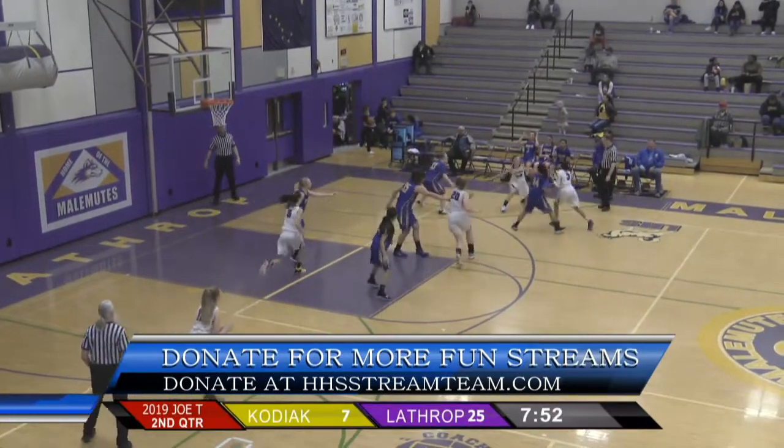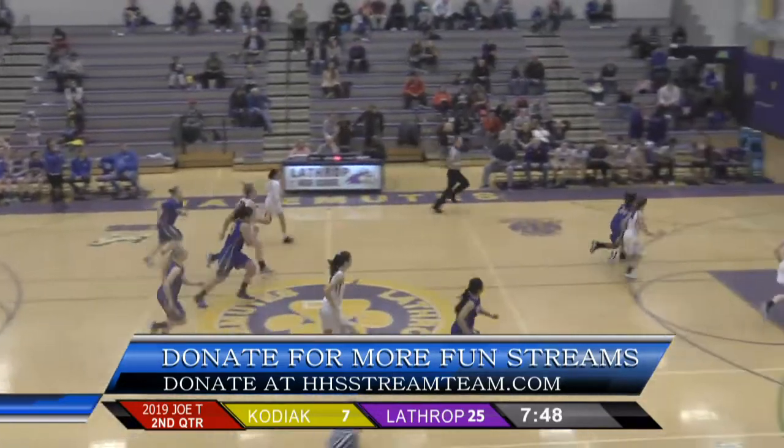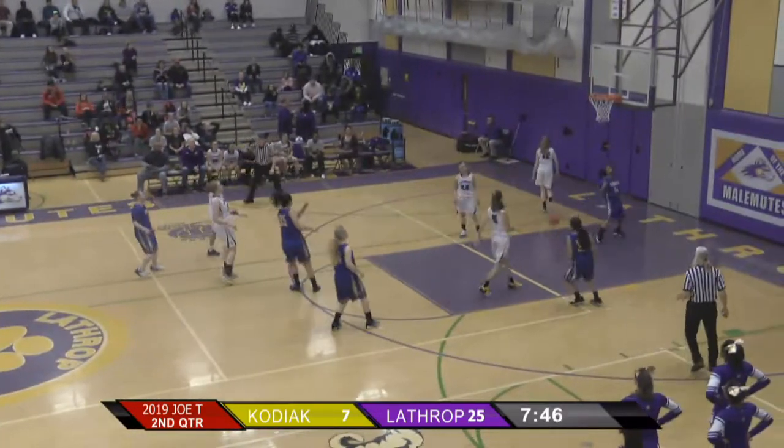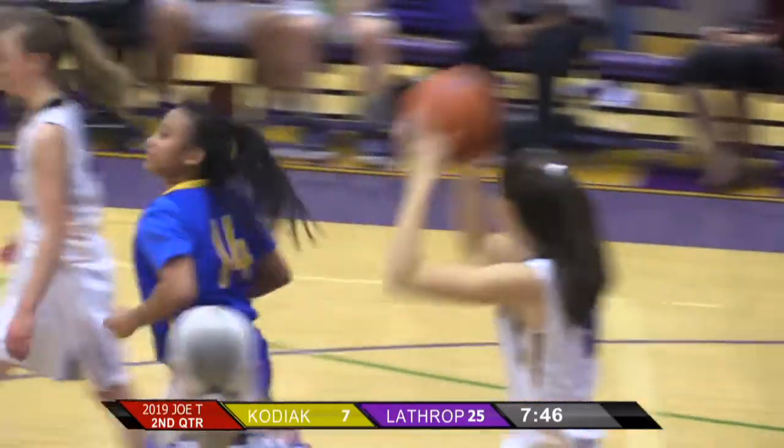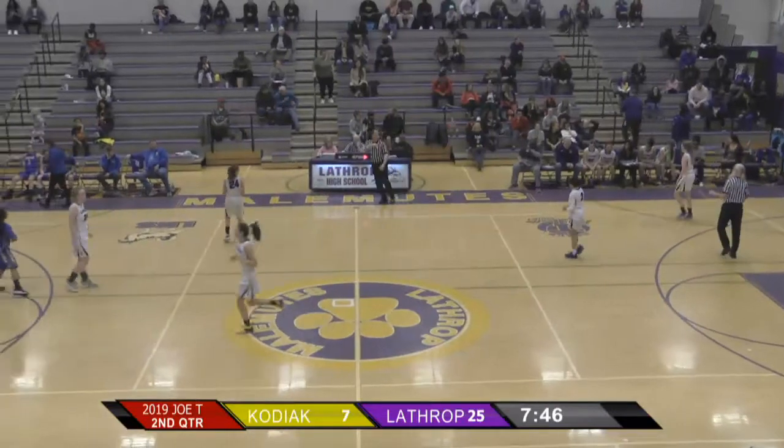All right, we're back to McLean. McLean loses possession of the ball to number 14, gets it stolen by Marcello, but a foul is called really early on, and it looks like it's going to be maybe a travel or a double dribble here. It's going to be Lathrop's ball going the other way.